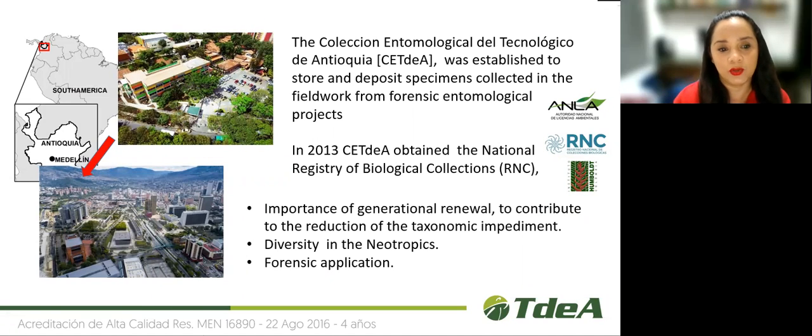The Colección Entomológica Tecnológico de Antioquia belongs to a public university institution located in Colombia, northwest of Medellín. It was established to store and deposit specimens collected in the fieldwork from the bioforensic research group, forensic entomology projects. In 2013, the collection obtained the National Registry of Biological Collections. As a research group, we also have permission to study biological diversity and access to genetic resources. In this way, specimen deposits are legal before Colombian environmental authorities.